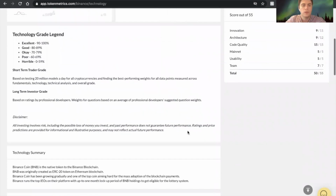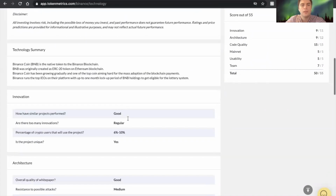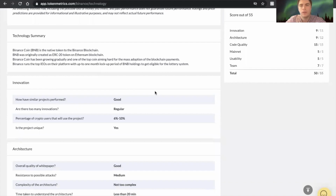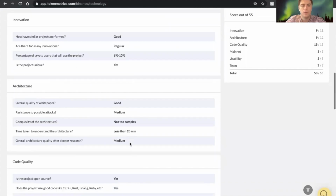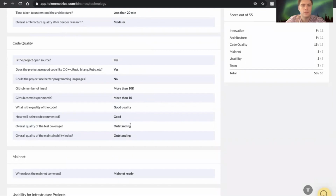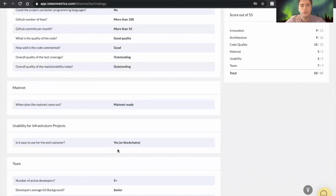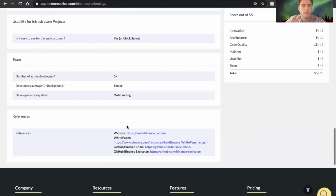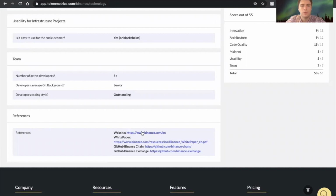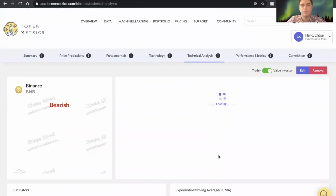Continue scrolling. We have the technology summary at a high level. And then we have the questions we look for: innovation, architecture, code quality. As you can see, this one is pretty dense because it's quite important. Then mainnet, usability, infrastructure, their team, and here we have our references. So we use the white paper, their website, the GitHub, etc. All right, and now let's go to technical analysis.